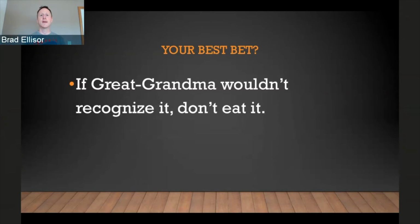Okay, so homework for this lesson should be pretty obvious. Start reading labels if you don't already. If you do, start looking for those sneaky things. Look for ingredients that you don't recognize as actually being food, like tomato, vinegar, rice, whatever, things that are actually food, versus things that have other names to them. And understand that those things are added for a lot of reasons, none of which have to do with your health and your benefit in terms of your body having a good health potential.